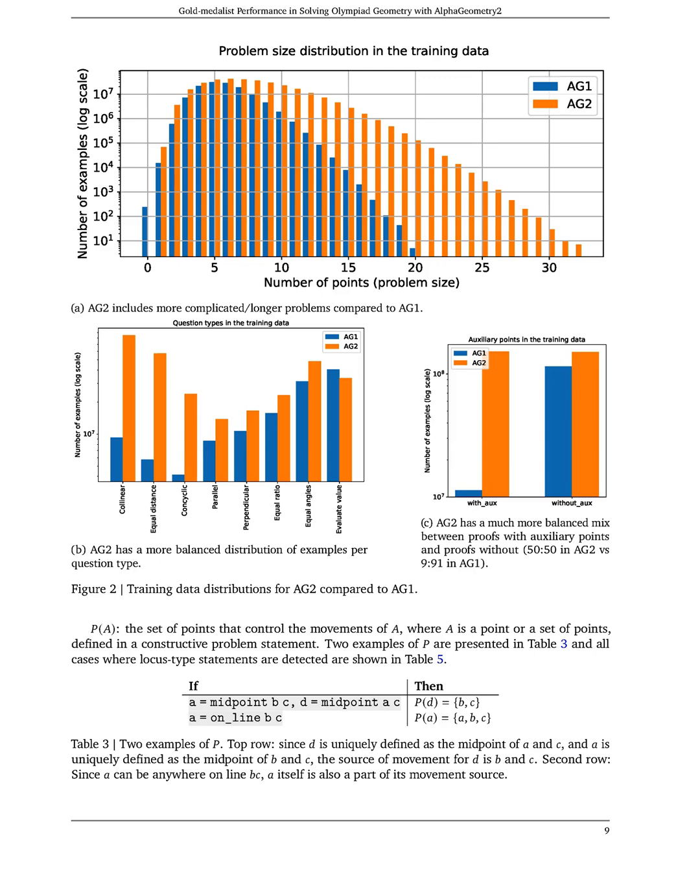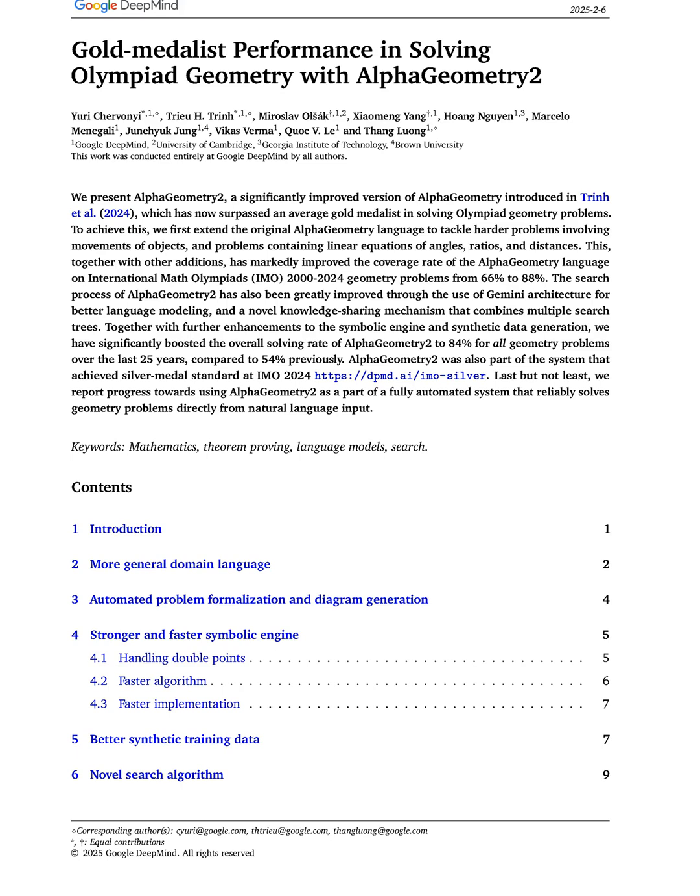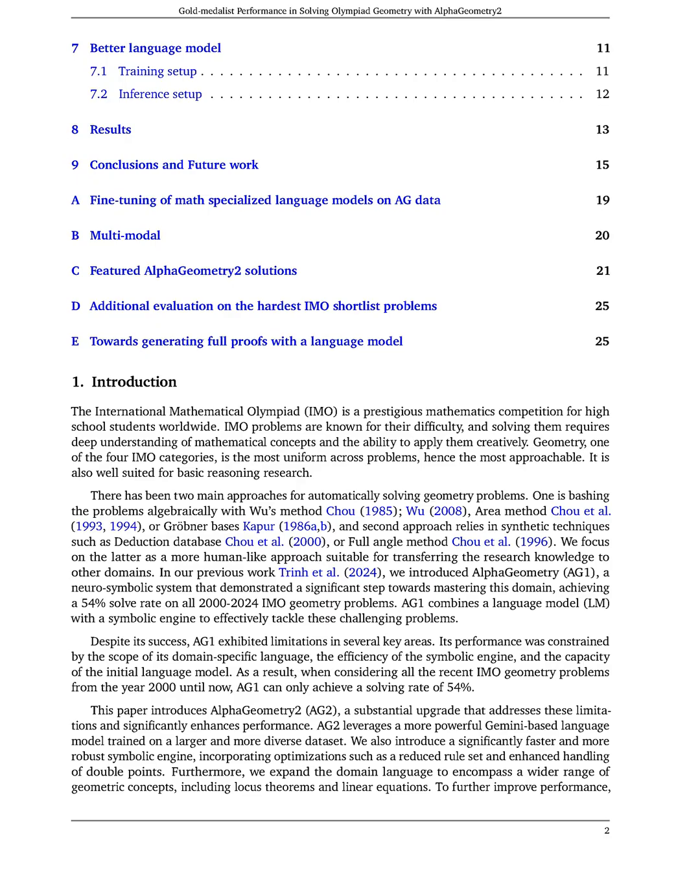Next, the novel search algorithm, Shared Knowledge Ensemble of Search Trees, SKEST, initiates multiple parallel search trees, each attempting to construct auxiliary points and run the symbolic engine, DDAR, to prove the goal. During this process, the symbolic engine applies deduction rules to derive new facts from the initial premises, leveraging its enhanced capabilities to handle complex constructions and double points. Finally, if the symbolic engine succeeds in proving the equality of angles B and C, the solution is confirmed, showcasing AG2's ability to solve the problem efficiently through its integrated components.